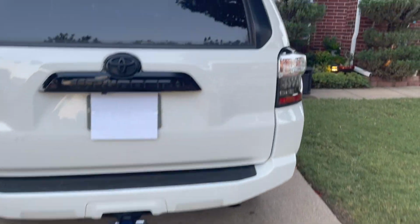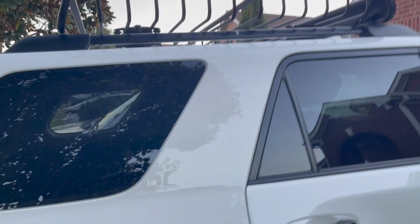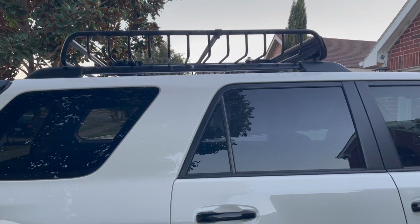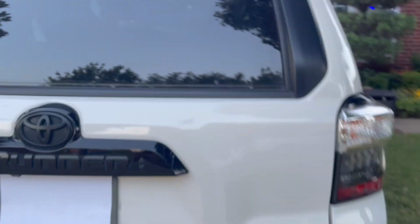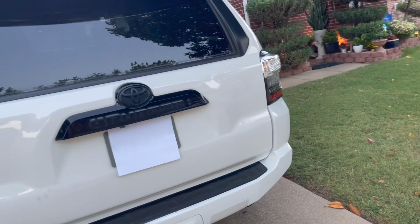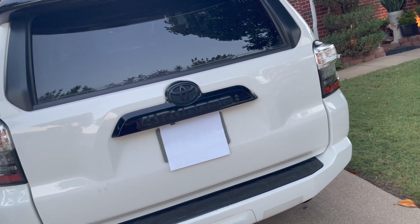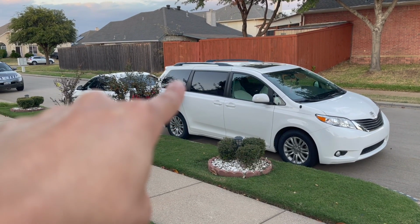Let me show you another thing where it has the Yakima roof basket. I don't know if this is a Toyota accessory or she put it on herself, but it has that. And it has a black painted roof spoiler, which I know the Nightshade, I get these mixed up. I think the Blackline GX has the black spoiler as well. And then our Sienna's right there. I know there's an edition of the Sienna where the rear spoiler is also black.